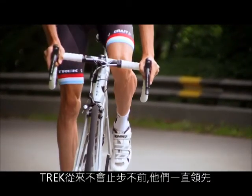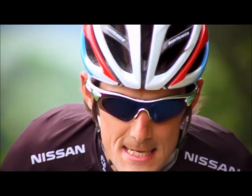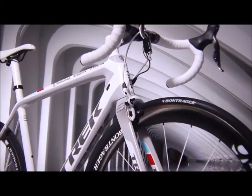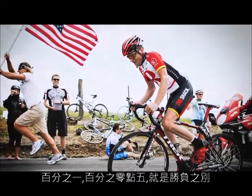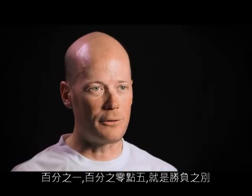Trek is never standing still. They're always ahead of everybody else. I got a little bit of experience riding with the Madone. That 1%, that 0.5% is the difference between winning and losing so often.